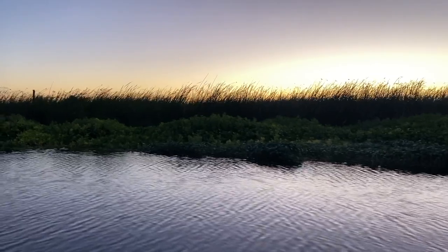And it just goes to show why exactly you get up super early before the sunrise. Take advantage of that early morning topwater bite, because like we saw here, 9:30, it's blowing pretty hard. Pretty sure I'm not gonna be getting bit on the popper anymore.